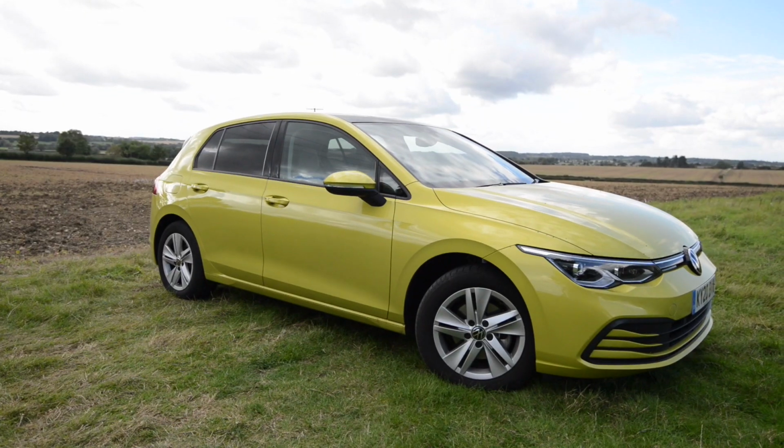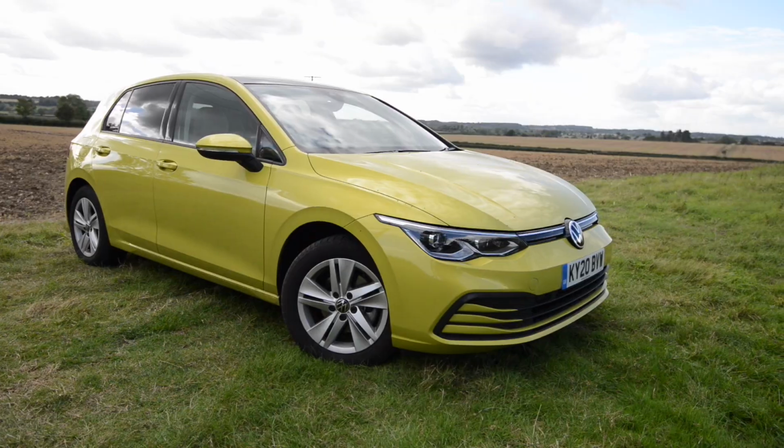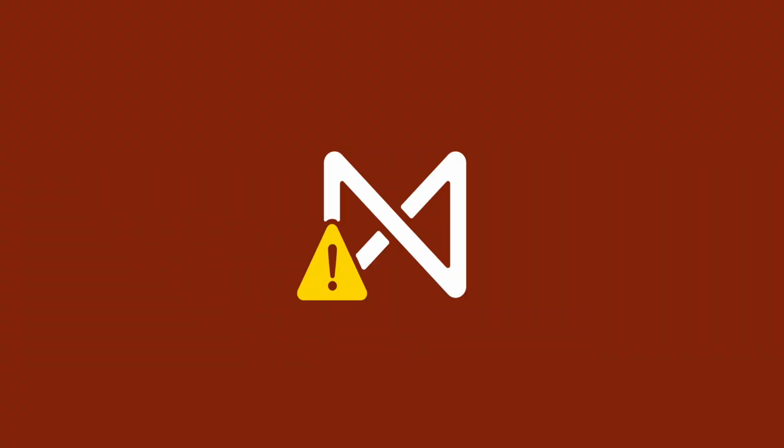And I think styling wise now, yes, it's quite a divisive subject, but I don't think people are going to care. This is still going to sell by the shed load, even though it's got that front end on there. And you know what? I think we'll all get used to it. So there you go, the Golf Mark 8. Jack of all trades, still the king of the family hatchback segment.